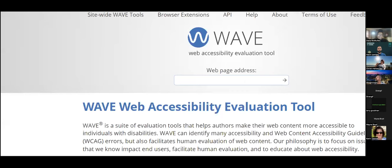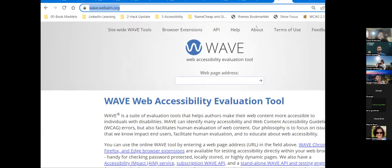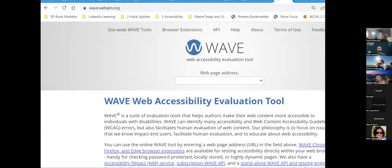Let me open this up because I know that you can only see part of my screen. So one of the oldest and best tools around for evaluating your own websites on a page-by-page basis is at wave.webaim.org. And all that you simply do is copy the URL of the page that you want to test into this search bar, into your address field, and then you hit enter, and it will give you the results of the accessibility scan for that page.